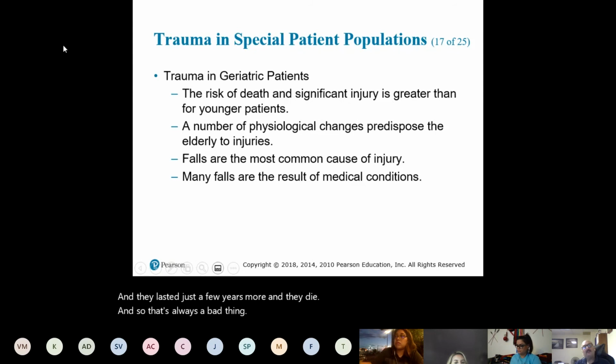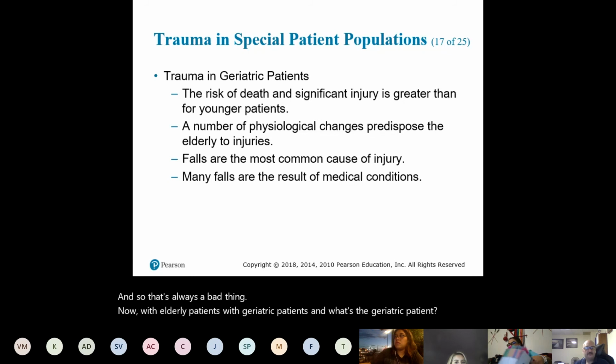Now, with elderly patients, with geriatric patients, and what's a geriatric patient? What age?